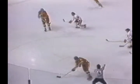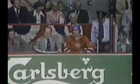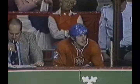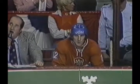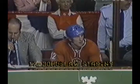Here we see the penalty. Esposito free in front of the net momentarily, but Stastny grabbed a hold of him and got the penalty. It's the kind of situation that a team who has just been recently scored on looks to very gratefully. They are down momentarily, even strength. They're not really forcing the play, and now they get an opportunity to really force the play with the power play.